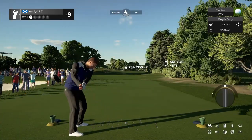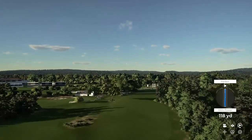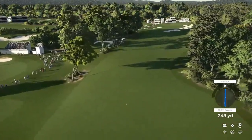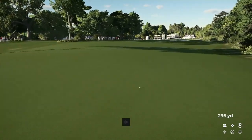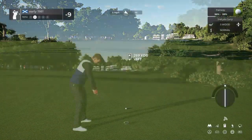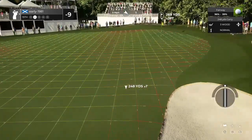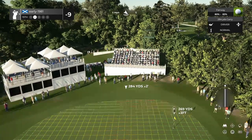Certainly want to send this down the left hand side and allow that 6 mile per hour wind to take us back round. There's the perfect. And I think we could probably reach this green in two. Let's see what hazards are on our way. 269 yards. Look at the green. It constantly breaks away from the flagstick.